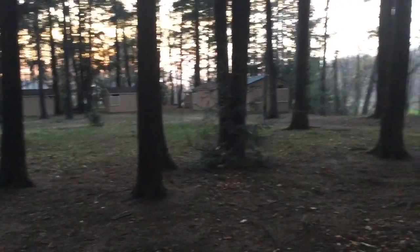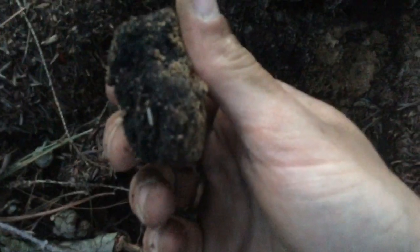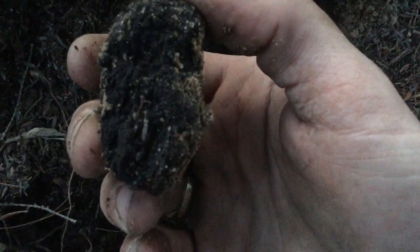Getting pretty dark now. I've been to the camp quite a bit. Got a really good silver signal down here. It was an 83, somewhere around there. And you can see it right there in the clod. I haven't looked at it yet. Silver reeded edge. The reeds look to be in pretty good shape, so it's probably not terribly worn or not terribly old. Forgive me being out of breath. I ran here. It's in the back of the camp.